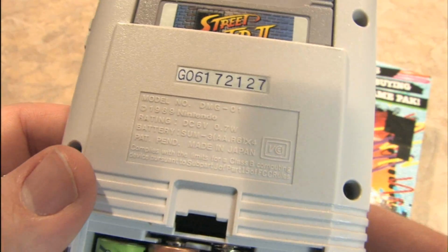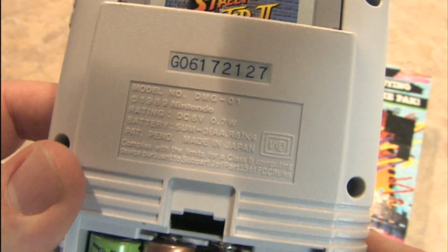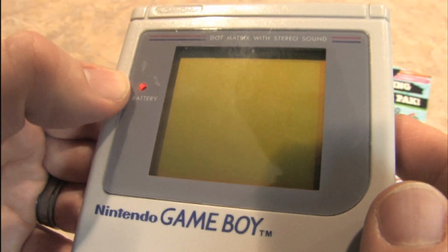As you can see on the back, this is model number DMG01 from 1989. I've just changed the batteries. Now let's fire this thing up and see how it works. On. The screen is not backlit, as you can tell.